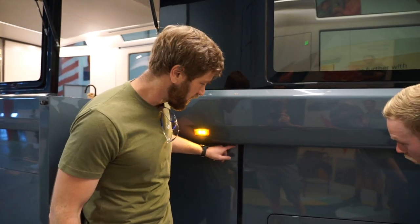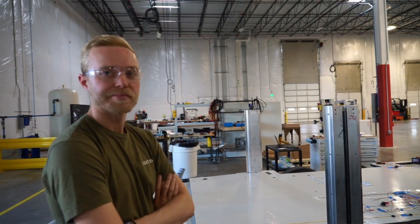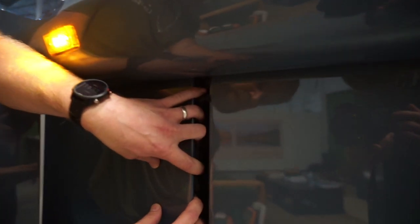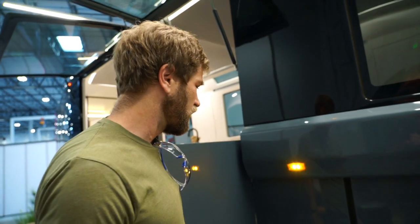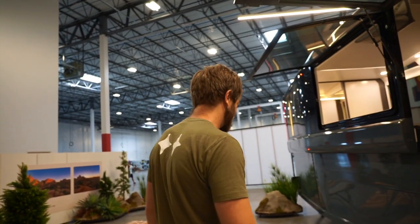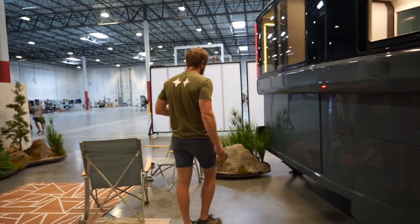Essentially, there's a really big beefy bracket that runs on a screw, powered by a motor. You can see the lead screw, and then there's a motor that runs at the bottom, and we coordinate all 4 of those lift points simultaneously to make the transformation happen between road mode and camp mode, which is a pretty fun experience. We'll show that later. Oh, I'm looking forward to it. I can't wait.